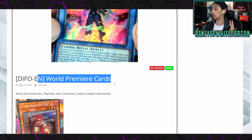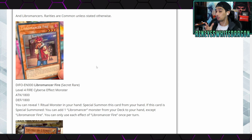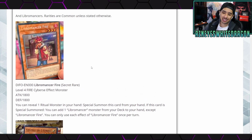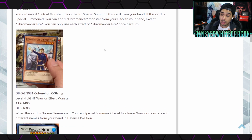And these are all the world premiere cards, by the way, so let's go ahead and get started. First off, Libromancer Fire is confirmed for Secret Rare. I guess this is actually a video on rarity too. We already covered his effect, but basically he's a level 4 Cyberse Effect monster, 1800/1800, and his effect is pretty simple. You reveal a Ritual Monster in your hand, you Special Summon this card from your hand, and if it's Special Summoned, you add a Libromancer monster from your Deck to your hand except for itself. So basically the searcher of the deck. Like I said, we covered this card in the past, but that's the one card that was also added in here. Anyways, the rest should be relatively new here.